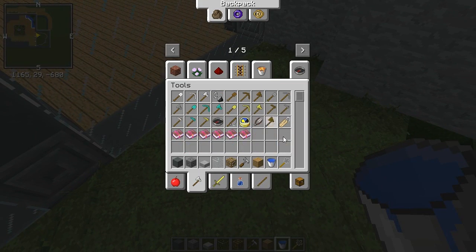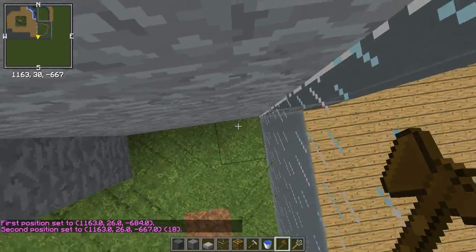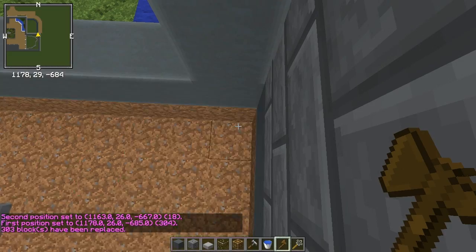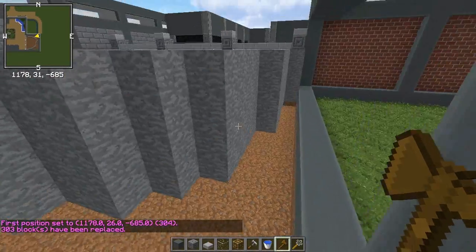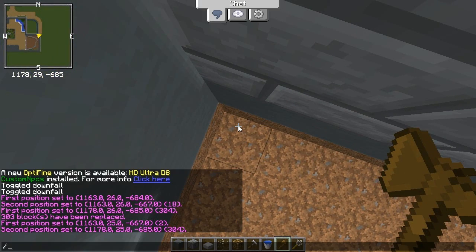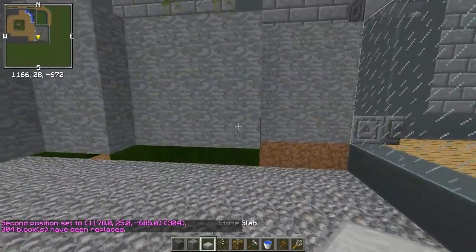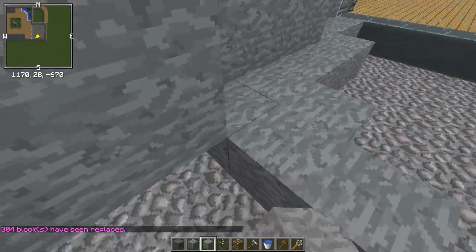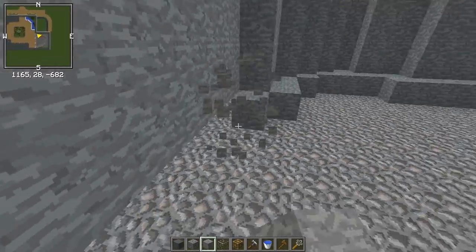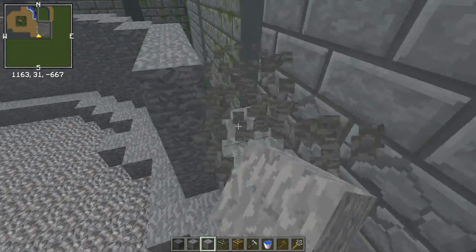And I actually need to get a wand out real quick. Oh wait, let's start there, and we can go all the way over to here. /replace air. And that should probably be deep enough, and then we can just do the same thing. Didn't actually need to do this, so let's replace gravel. There we go. And now we have the gravel base. And the stone can go along like this. Yep, like that. Okay. Then we can actually probably knock this down a level.